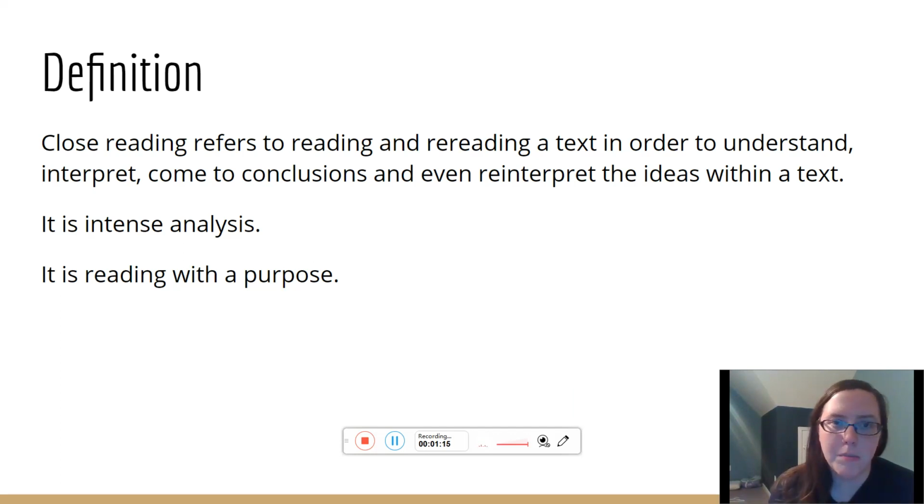I think that is such a key component of close reading, is reading again. Reading and rereading a text in order to understand, interpret, come to conclusions, and even reinterpret the ideas within a text. So you might read a text once, say when you're 12, and say, oh, this book is about X, Y, and Z. And then you might come back to it again when you're 22, and say, oh, I like that previous interpretation, but now I have a new one, because maybe I, as a reader, have new experiences and new understandings of certain connections that I didn't see before. And then you come back 30 years down the road and you're 52, and you read it again, and you have even new interpretations of a text.